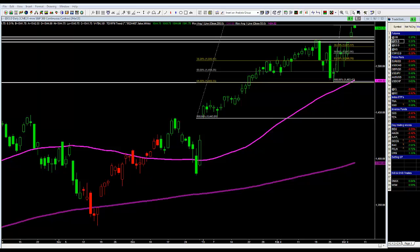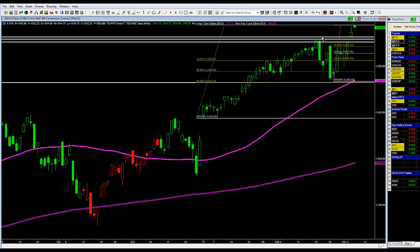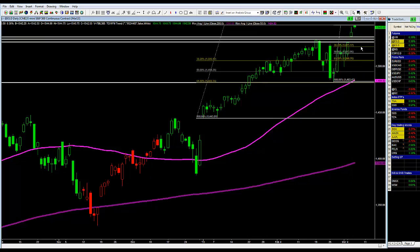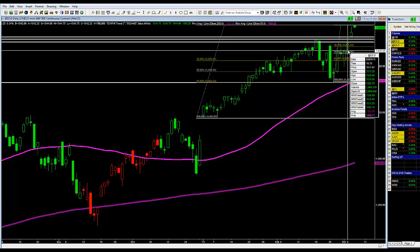So what you'll notice here on this chart, I've got three white horizontal lines on my screen. The middle one represents the old yearly high of 15.28 3/4. The upper one represents yesterday's low of 15.32, and the lower one here represents the high before we broke up through the high, this March 4th's high of 15.26.